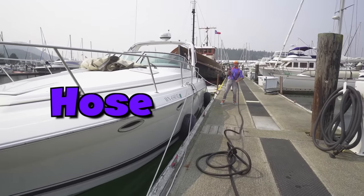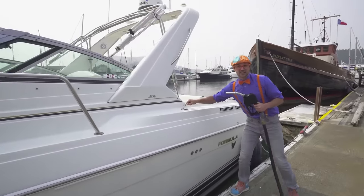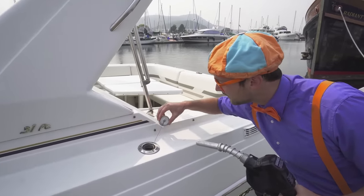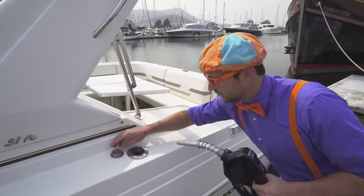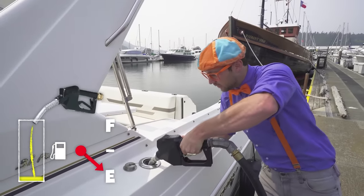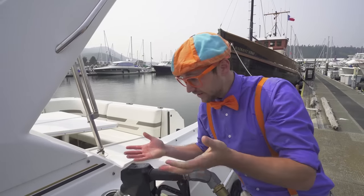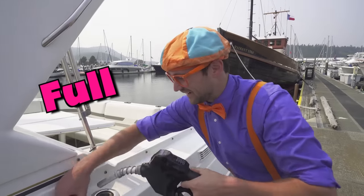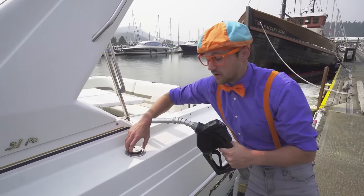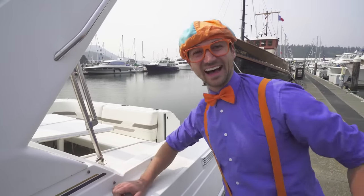A long hose. Hey, check it out. This is the gas cap of the boat. So let's unscrew it. Okay, be very careful. And then put it right in there and pull the trigger. Did you hear that? It's nice and full. All right, let's put the cap back on. And now, full to the top so we can have some fun in the sun.